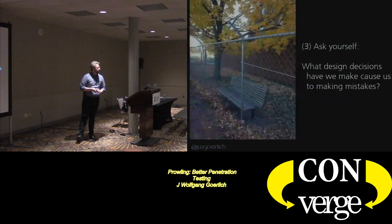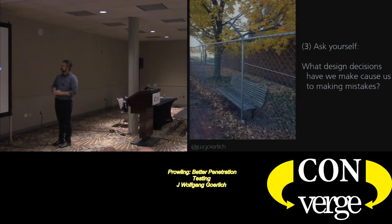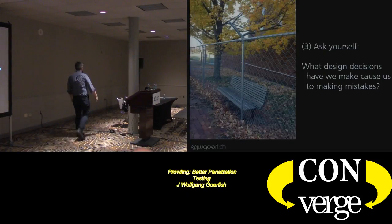Number three thing you have to ask yourself: design decisions. What design decisions have we made that cause us to make those mistakes? We do it all the time. We are all making decisions every single day, be it a policy statement, a technical control, the way we put in AppLocker, or the way we rolled out BitLocker.